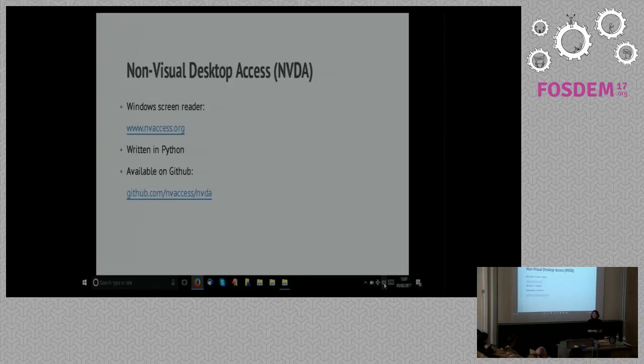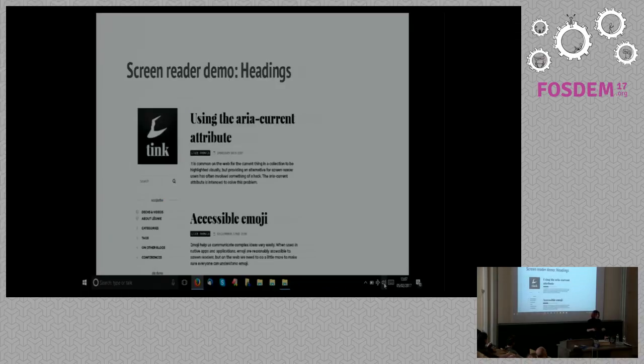Now, this is where we get to the never work with children and animals or screen readers and technology. I wanted to play you a screen reader demo, which of course requires some sound, but we don't have any speakers. So I've turned up my volume, and I'm going to hope that you can hear it, but listen up, because it's going to be tricky.